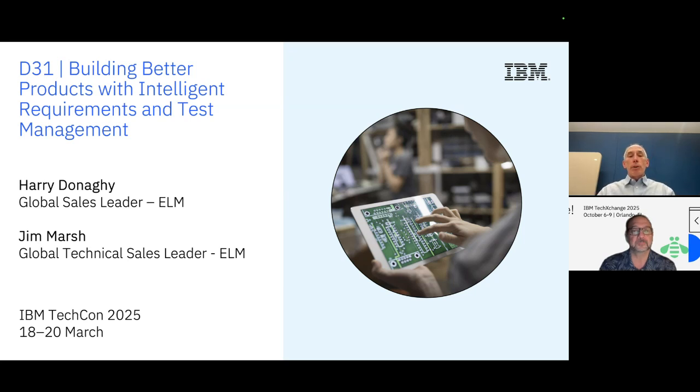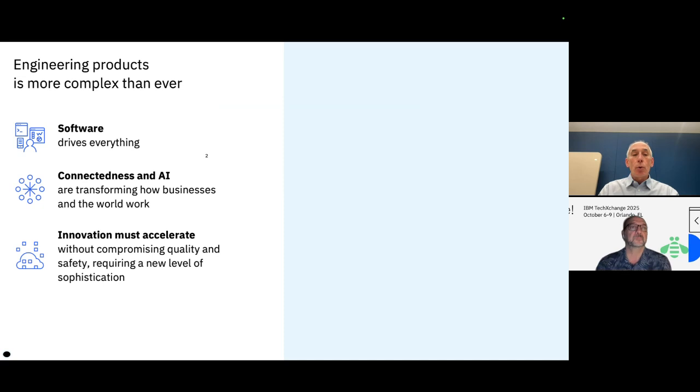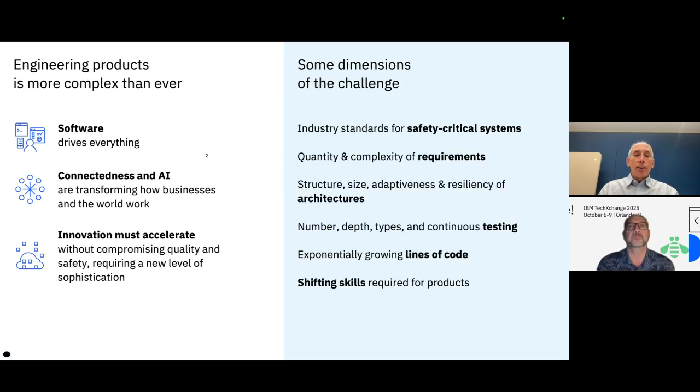But today, what we want to do is touch on how some of our larger projects and customers use our tools to make sure that they do the right thing and build the right product. So again, building the right product with requirements and testing. So Jim, why don't you push this out, build it out the rest of the way. I like that. All right, I appreciate it.